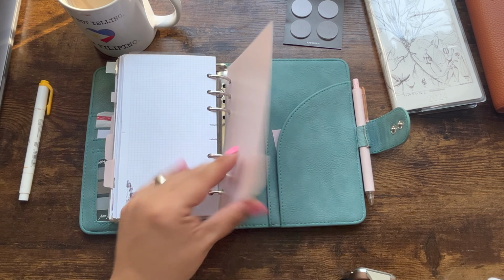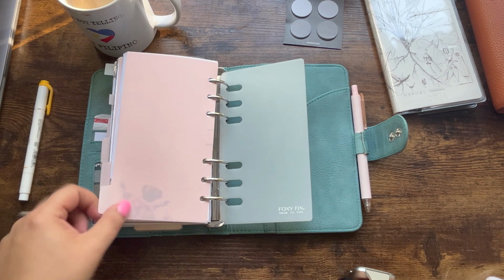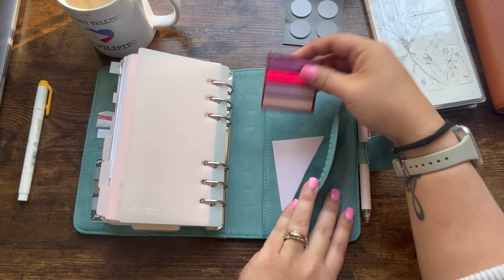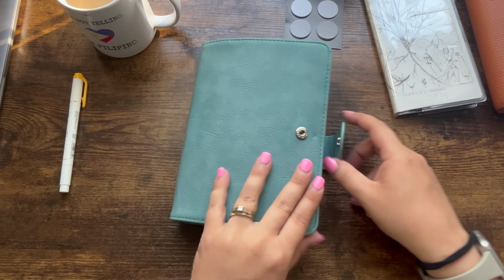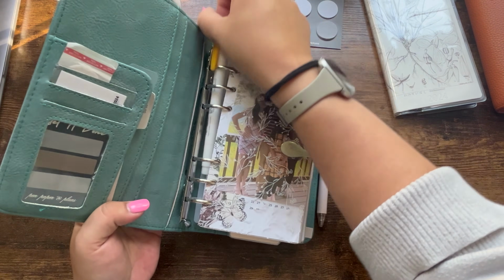And then there is nothing in this last divider, but it just seemed weird not to have it in here with a page lifter. And then I have these page flags and a random sticky note. I don't think there's anything in here. Nope, nothing in there.